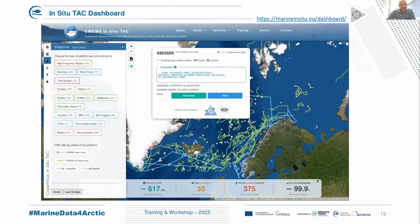Here we have clicked on the profile, so it tells you which parameters are available. And you can download data or view data directly on screen. And then you can go into the catalog on the web to download the data via FTP afterwards.